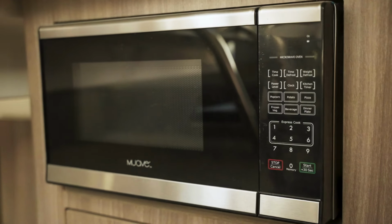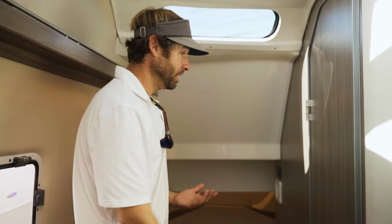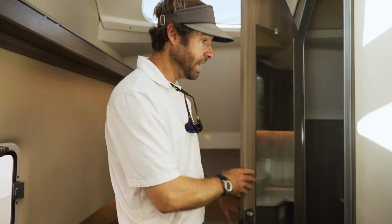We have a microwave. We have tons of storage down here. We have a hanging closet. And then right in front of me here on the starboard side of the boat is the head area.